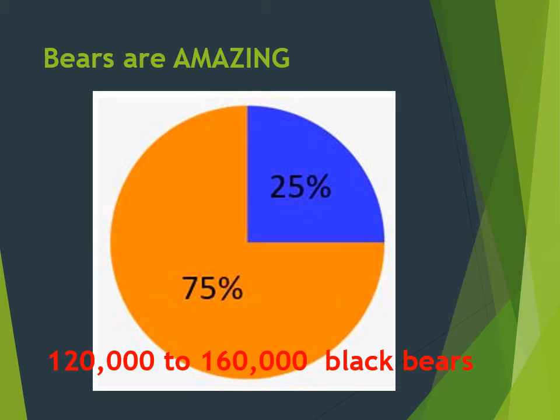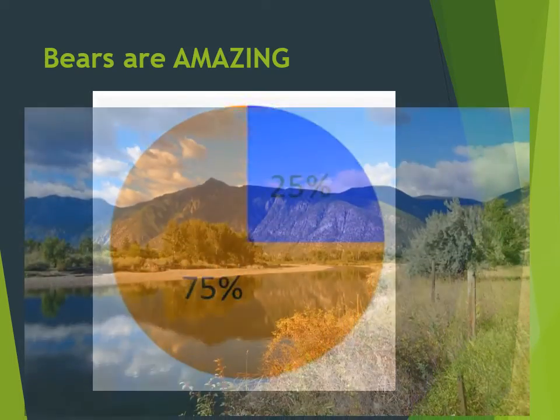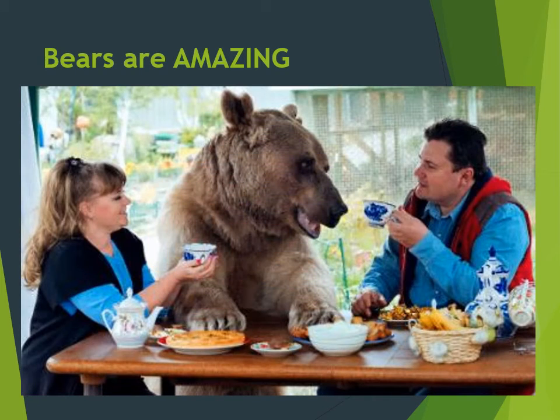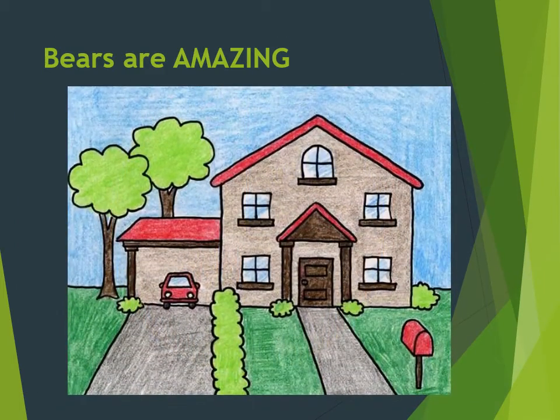But you know what? We also have some things in common with bears. They need space to play and grow and roam just like we do. They need food just like we do. But I wouldn't advise asking a bear to a tea party. And they need shelter and a house just like we do. A shelter is a home, and a den is a home. And that's the topic for today's discussion.